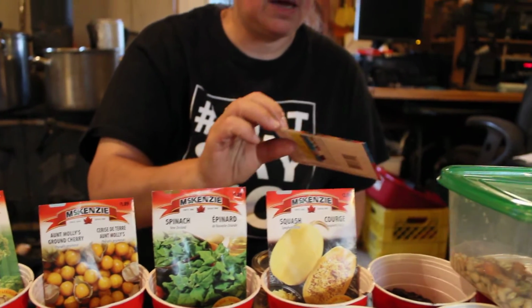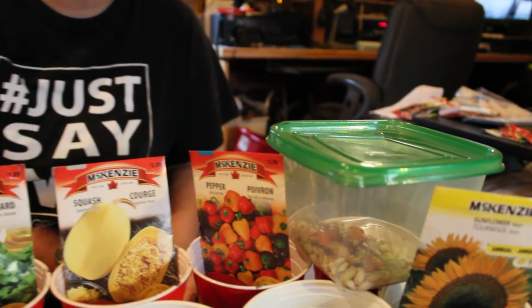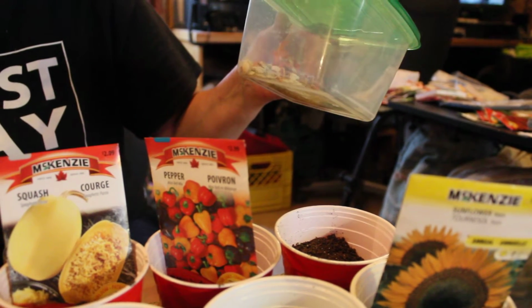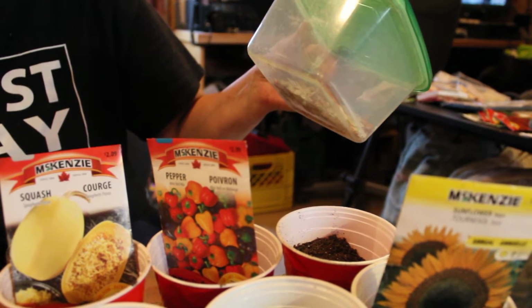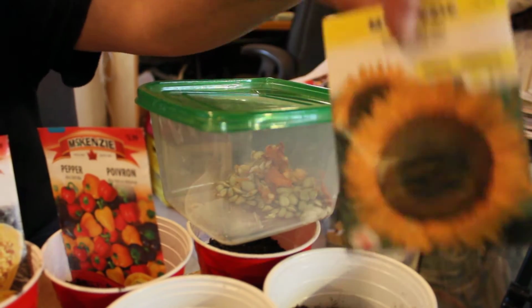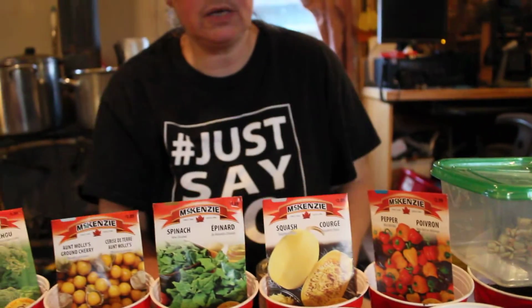Now I won't be using the seeds from the package, but I will be using the seeds that I harvested out of the spaghetti squash that we purchased. And then we have peppers, which obviously have to go into a greenhouse, otherwise they will not be successful here. And butternut squash. Again, these are seeds that I've harvested and dried. And then sunflowers. Gotta have some sunflowers. They're really good, and they make a good food for the birds as well.